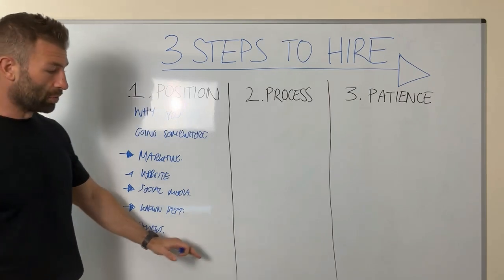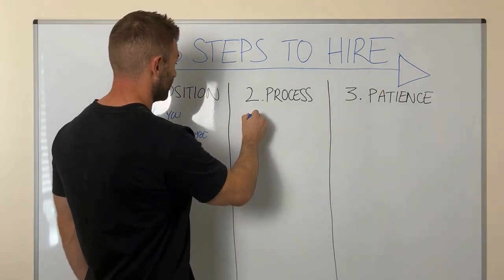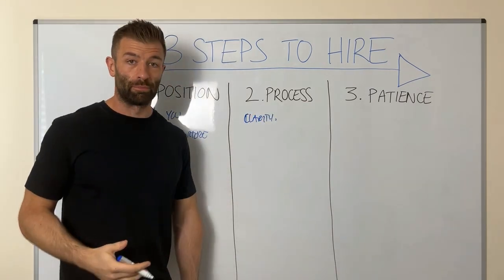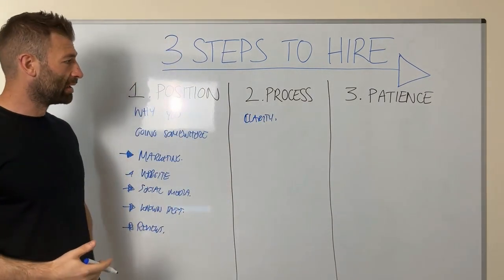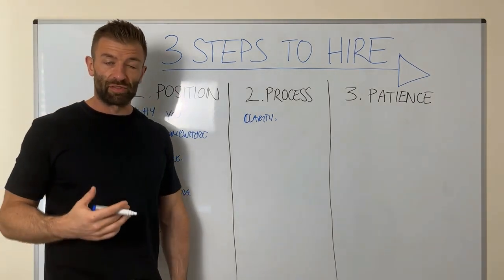Then it's the process that you put people through. And that starts with clarity. You being very clear on what you want. You being very clear on the type of person that you want, and you don't deviate from that. You don't settle for anything less than that.